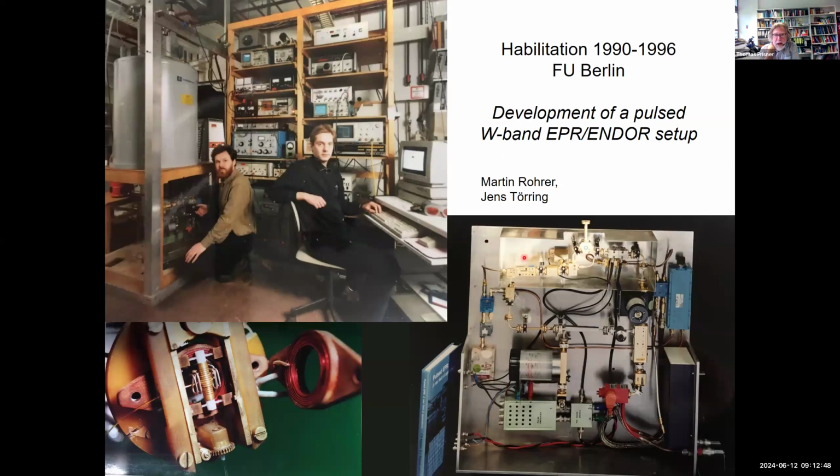And then I was so fascinated by it. So Sun An went to Saclay and built up a high field spectrometer, and I went to Berlin and built up a pulsed high field W band EPR and ENDOR setup. And you see from these early times, the spectrometers looked much bigger than they look nowadays. So a lot of electronics, everything running by an Atari computer. And the people who really helped to do that are Martin Rohrer, which you see here, and then Jens Störing for the computational side.